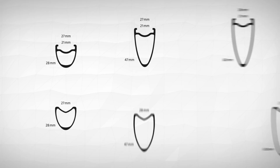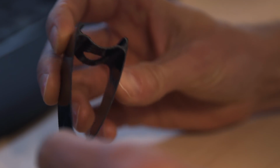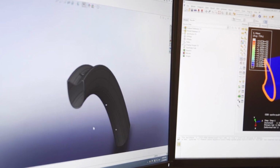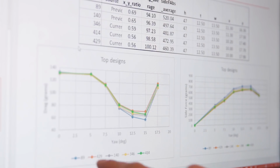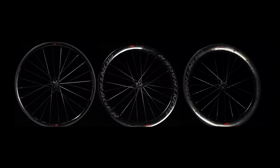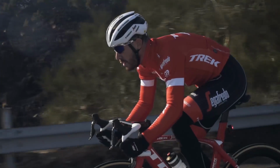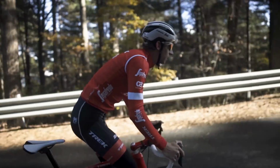After identifying the shapes that represent the fastest and most stable of the 10,000 designs, we further refined those winning shapes through a similar exploration, studying their weight and stiffness. The final result of this research was rim shapes for 3 specific depths that provide the best possible combination of lightweight, aerodynamics, stability, and stiffness.